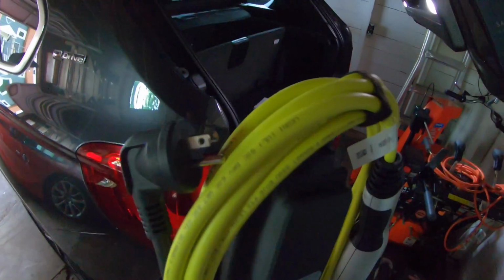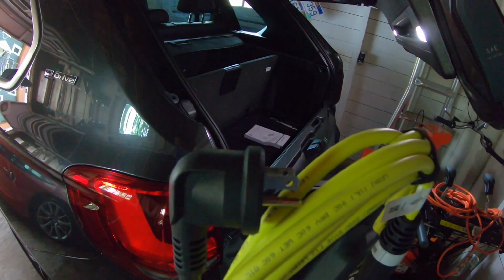I've never seen that in person. Haven't really heard much about it since then, but I would imagine it's probably available at this point. So I think that's pretty cool too. But we are going to charge it the old-fashioned way, which is probably going to take forever. So it's not going to be fully charged.